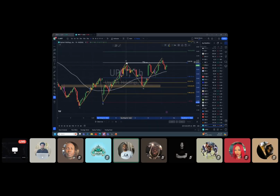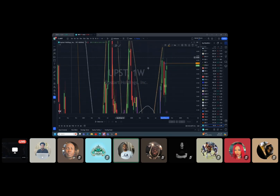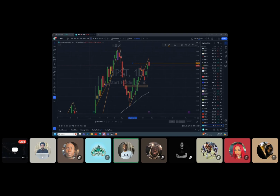But guess what? There was resistance here, right? Resistance here, right? Guess what? When it broke this time, people entered calls. I know some people bought calls here. You know why? Because certain people's strategy tells you when it breaks last week's high, take the trade, which you could have made money, but it was short lived.